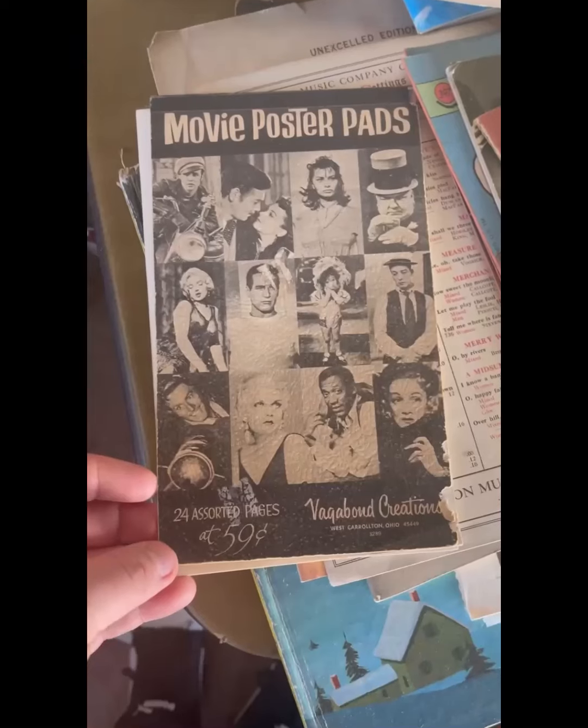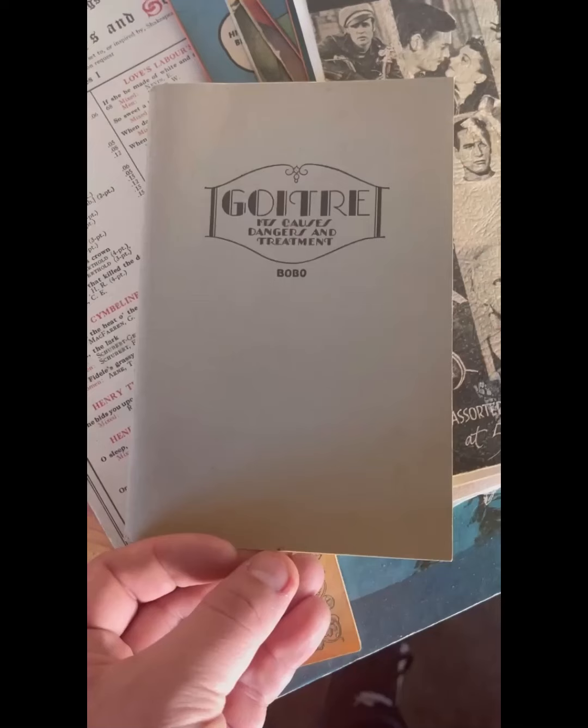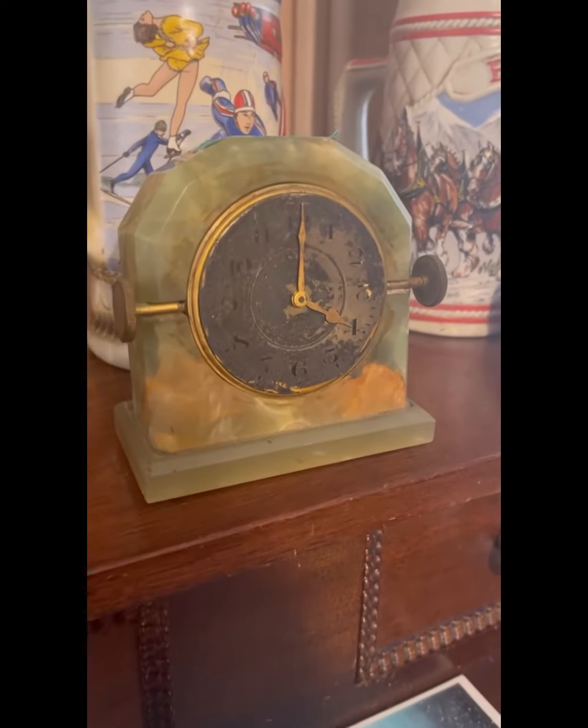Some standouts included this movie poster stationery pad with some very dated celebrities, and this bizarre pamphlet on treating goiter, and the author's business card was still inside. I'm not exactly sure who ran this sale, but they did a great job.